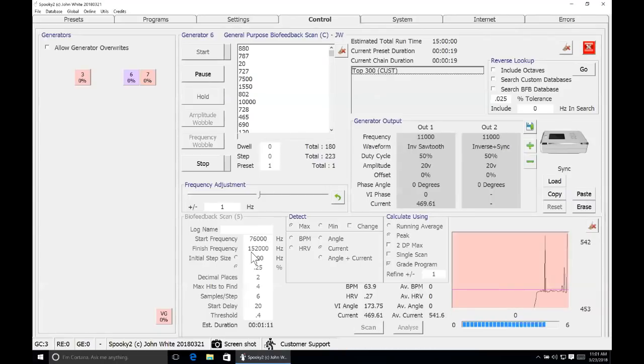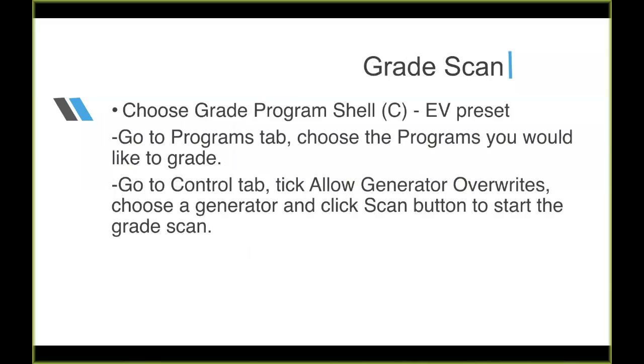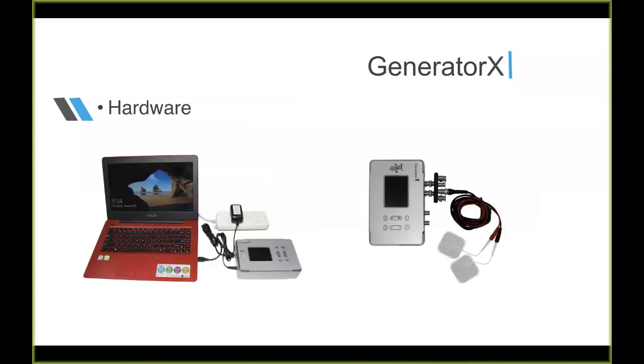Every time that the frequency changes above or below 40 kilohertz, Spooky is changing the resolution of the generator, because below 40 kilohertz, GeneratorX can run at 5 decimal places, which is very, very accurate. And Spooky wants things to be as accurate as possible. And then after the scan, Spooky will tell you which frequencies gave the strongest response. The fine optimized scan and the grade scan. We've covered these scans already, so I'll skip through.